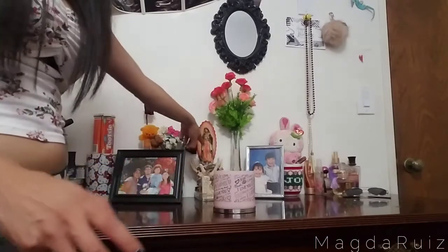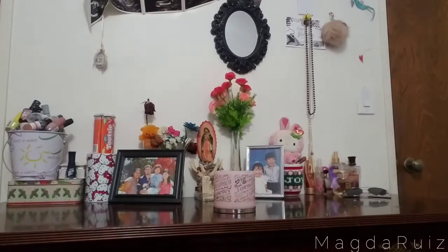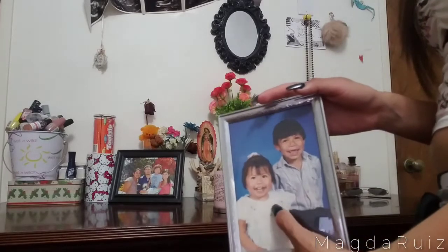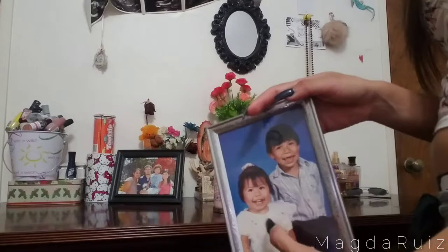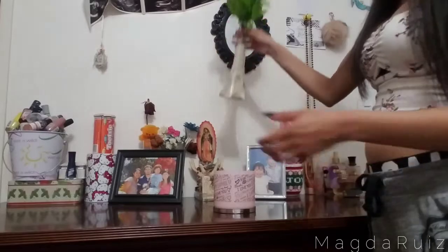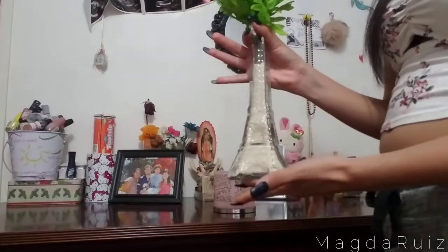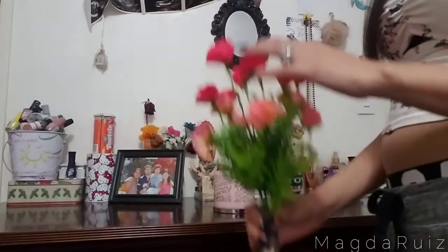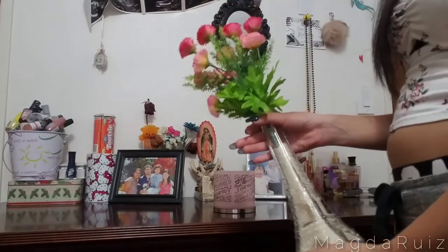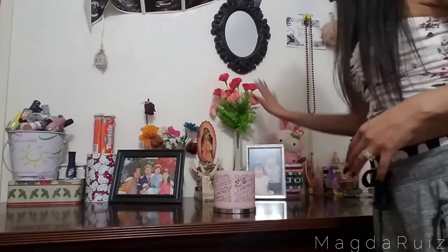I have my Virgencita de la Guadalupe right there. And on this side I have another picture. Obviously you guys have seen this one. That's me when I was 1.5, I think, and that's my brother. I have this little Eiffel Tower flower vase, un florero, pretty much. These are fake and stuff that we got from my cousin's confirmation. Don't mind my little gut. So I keep it there next to my Virgencita de Guadalupe.